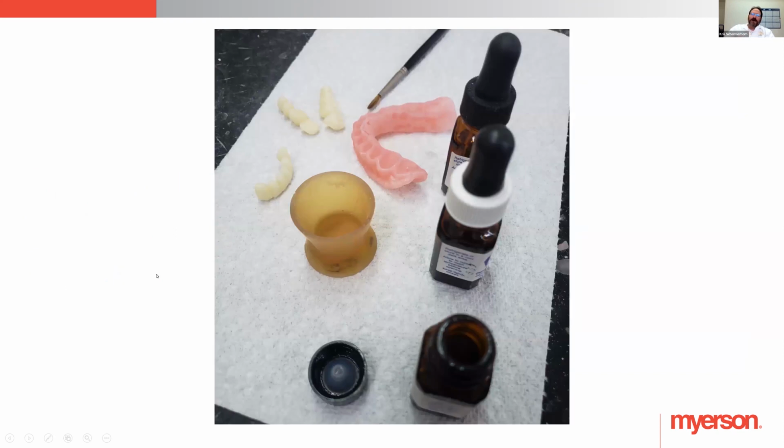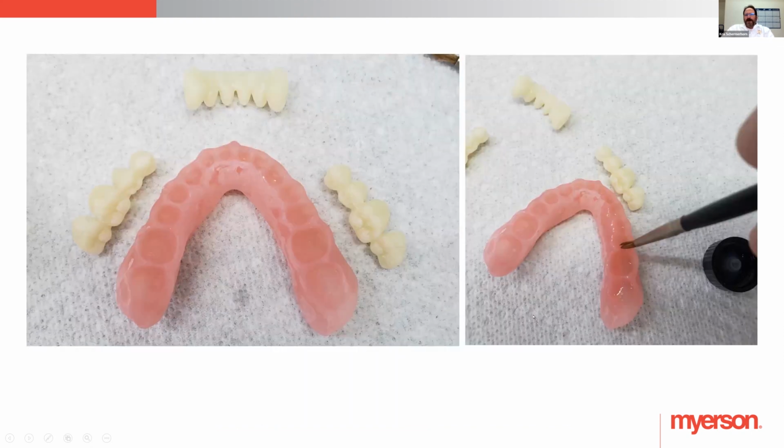This is what it looks like. All right, so you have your 2 medicine droppers and then your mixing jar. I have a little dappen dish for my acrylic and my denture base and teeth. So here I'll walk you through, again, just a light coat on there, let it dry. Same thing on the teeth.